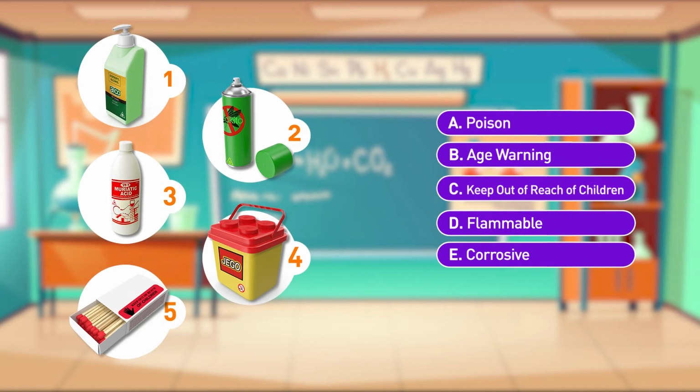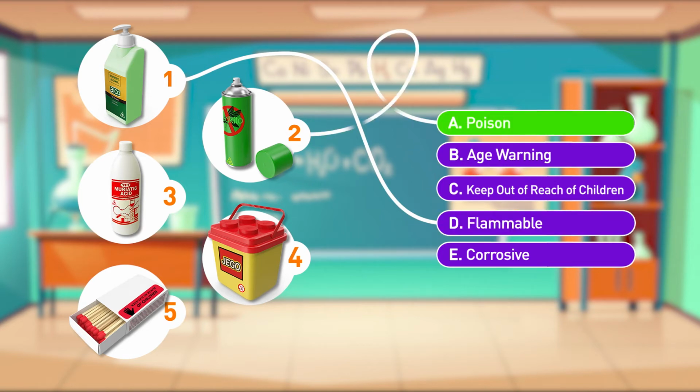Let us check. Number 1. The answer is letter D, flammable. Number 2. The answer is letter A, poisonous. Number 3. The answer is letter E, corrosive.